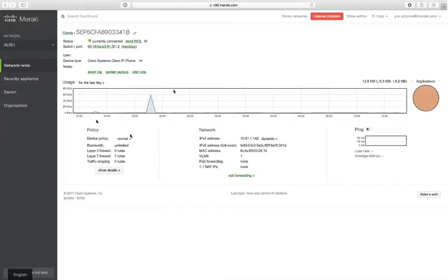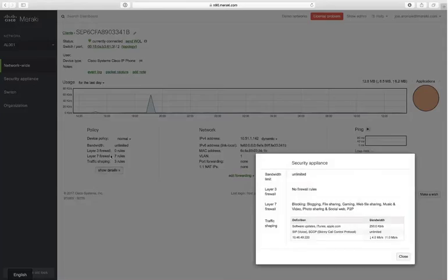So this is that phone, or one of those phones that Stephen was just talking about. And you'll notice a couple things. One is that we can actually look at the policies that are applied to this device. So this is kind of the effective state of what firewall and traffic shaping and bandwidth policies we have applied to this device.